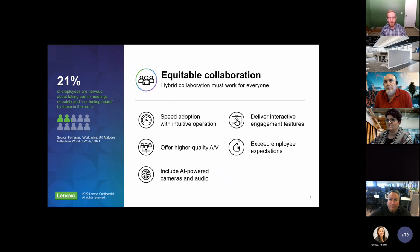So why does this matter, and how can Lenovo fit into some of these spaces and relieve some of the issues we have with AV collaboration in the hybrid workspace right now? Hybrid collaboration needs to create equal opportunity for participation and equal quality experiences regardless of where you are calling in from, whether it's in the conference room or remotely.